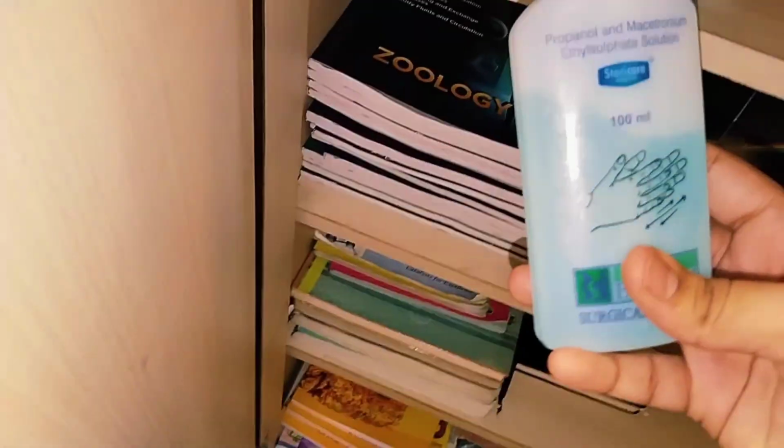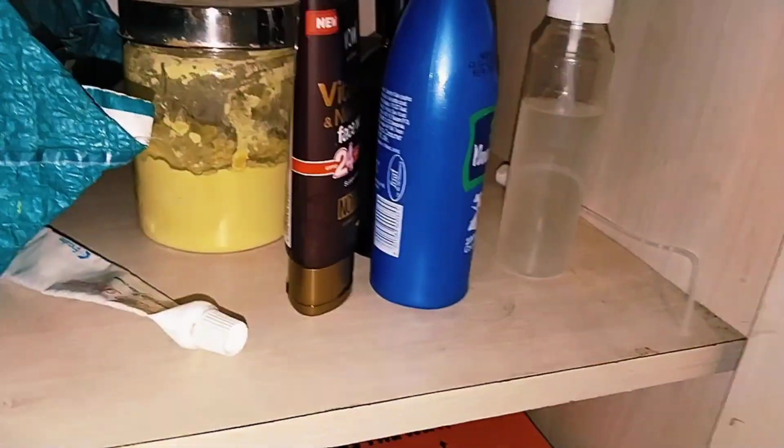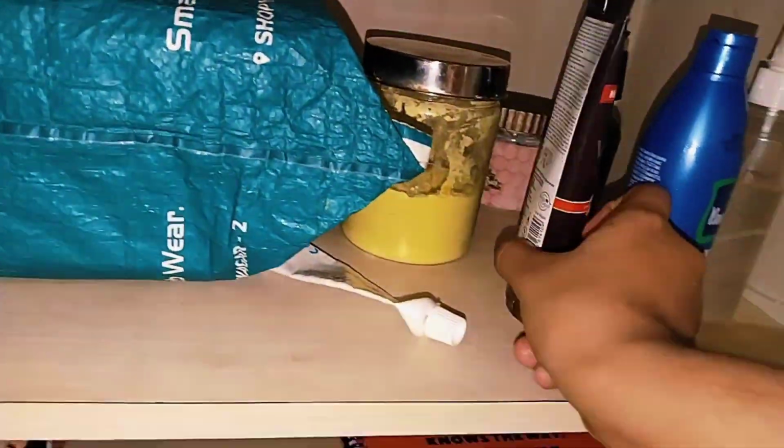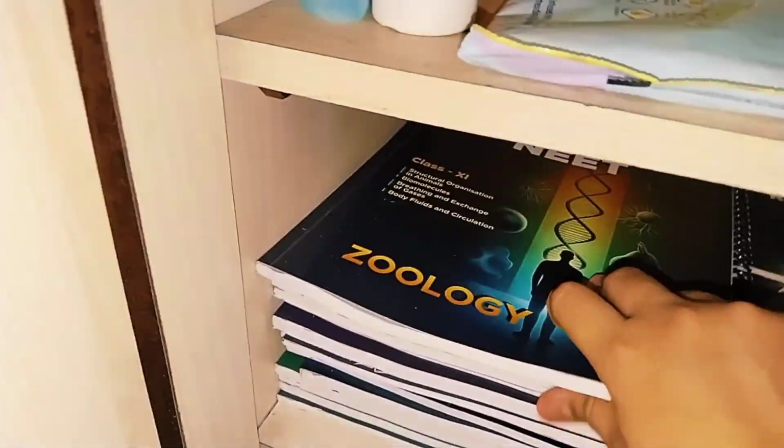In this wardrobe we have books. Yes, it's a box. Here I put some sanitizer. Oh, okay, it's a medicine. Yeah, this is the medicine area. Here are some skincare products. Here are some books. These are all my books of 11th grade as a NEET aspirant.